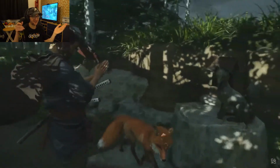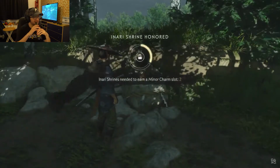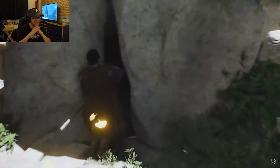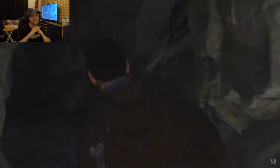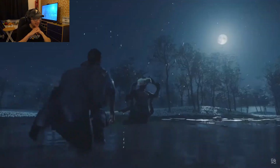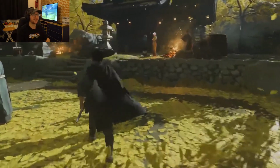I mean, obviously you've got a fox just telling you where to go, but it makes sense in the mythology of it, doesn't it? Or maybe it's just a fox trying to show you something hidden in the woods. You can pet foxes as well, so I don't think you can do that in any other games. It does look beautiful, doesn't it? It's lovely. The colours are very bright.